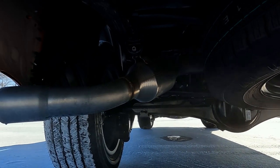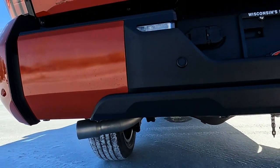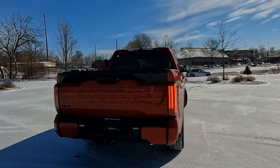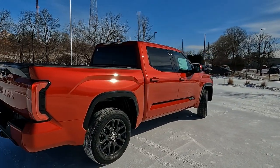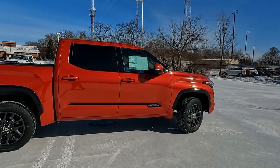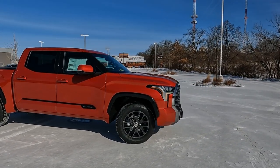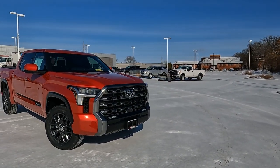Here's a look at your exhaust. On 2022, the exhaust comes out the driver's side. So when you're in the driver's seat, you can really hear that exhaust rumble. They just did this truck so nice. Again, let me know in the comments if you like the style of the new 2022 Tundra. This one lists out for about $62,000. Like I said, the only option on here is the Supersonic Red paint for 425. Oh, and then it has all-weather floor liners as well.